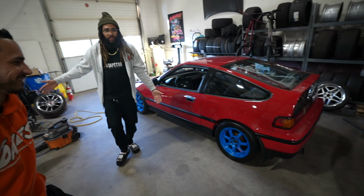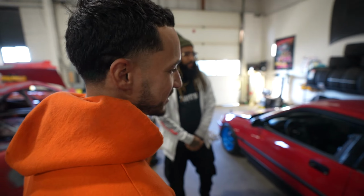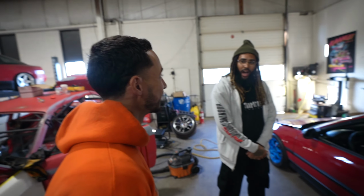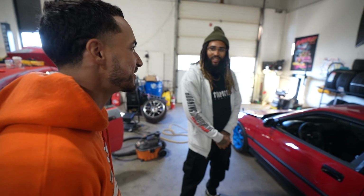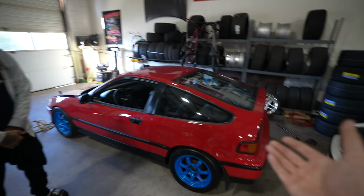All right, Spoon, show us your 1989 CRX. It's an '89 CRX HF, basic K-Series, daily driver. Hatchback. Can you consider a CRX a hatchback? I don't know. Is it? No, CRX is like, it's a hatchback.